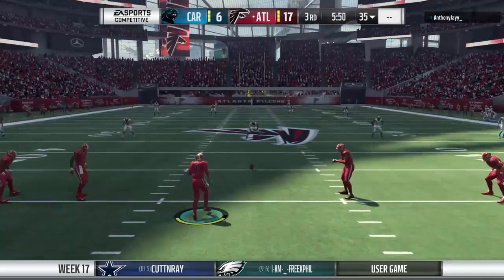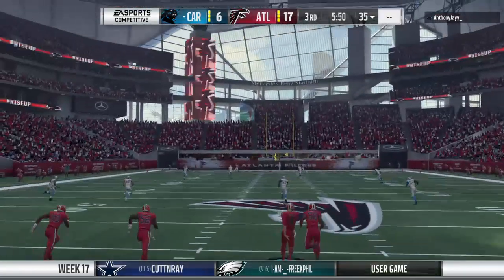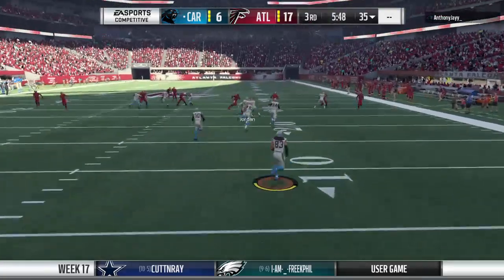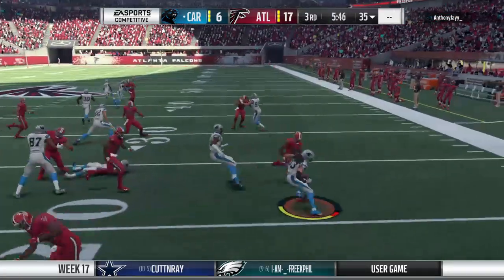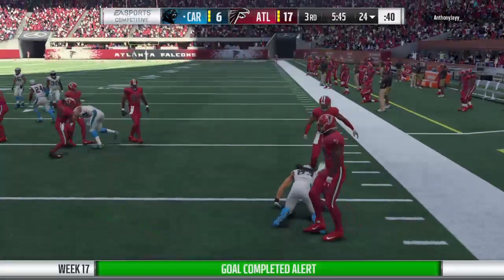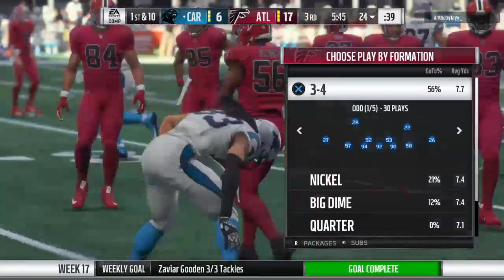Martin, the punter, now out to kick it away. This fielded at the 2. Pretty move. And he'll be brought down at the 23, make it the 24-yard line.